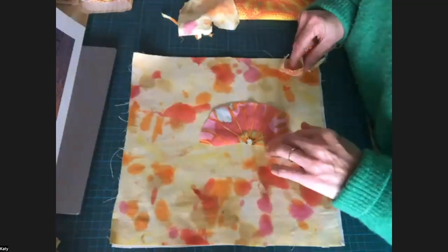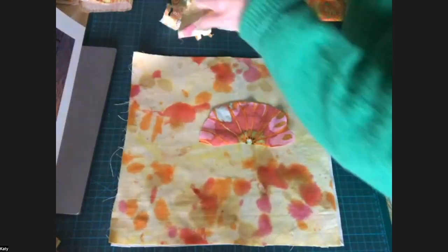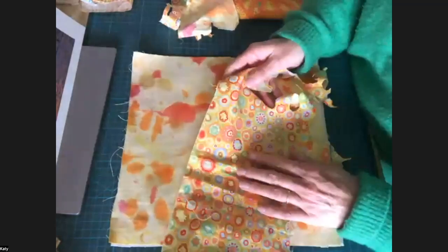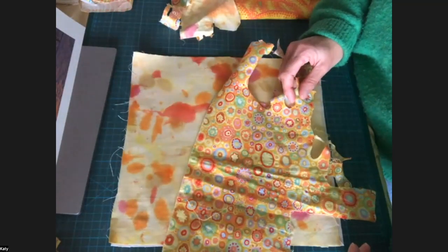So you can see this is more of a pinky orange that I'm using there. And now I'm going to look at adding some clouds. And I've got this orangey sort of circular design pattern.